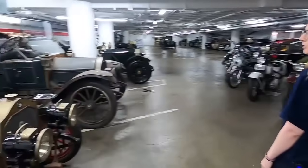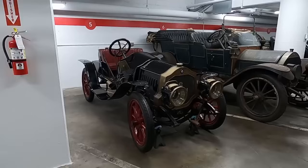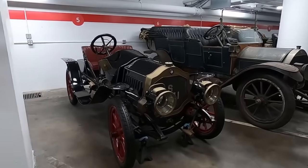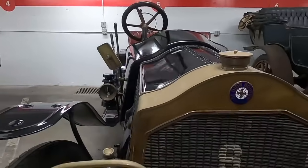Moving a little bit further down, you have another French car here. This is a De Dion Bouton from 1910. And actually, if you look at this car, you can see where a lot of the styling cues for the Demo came from.